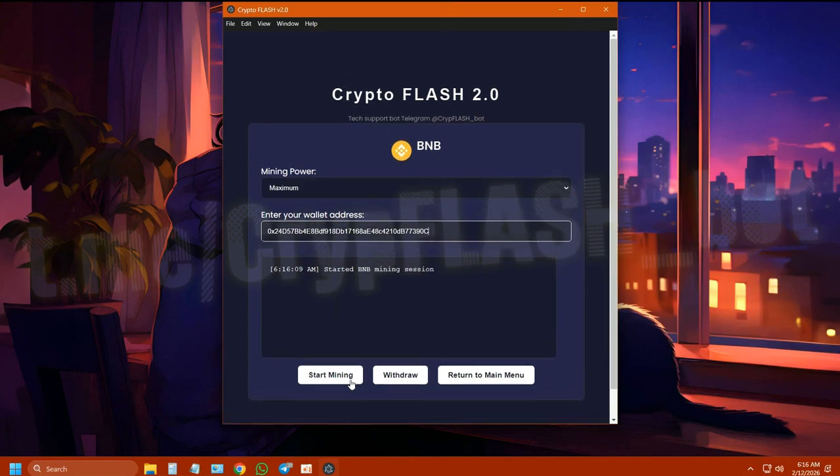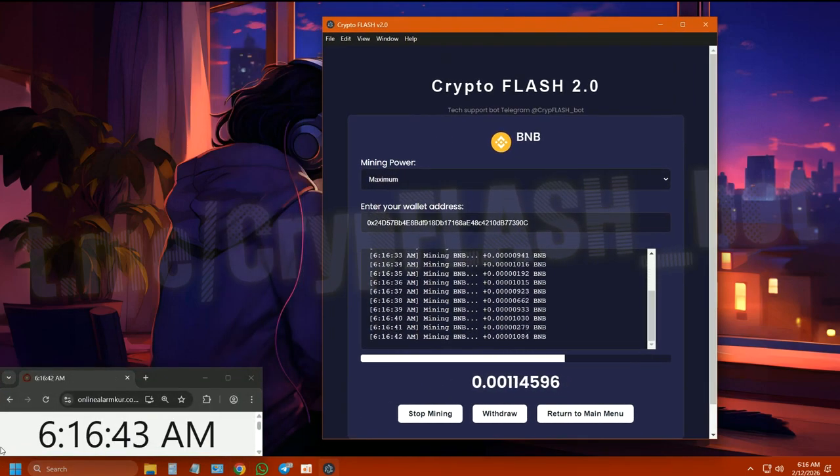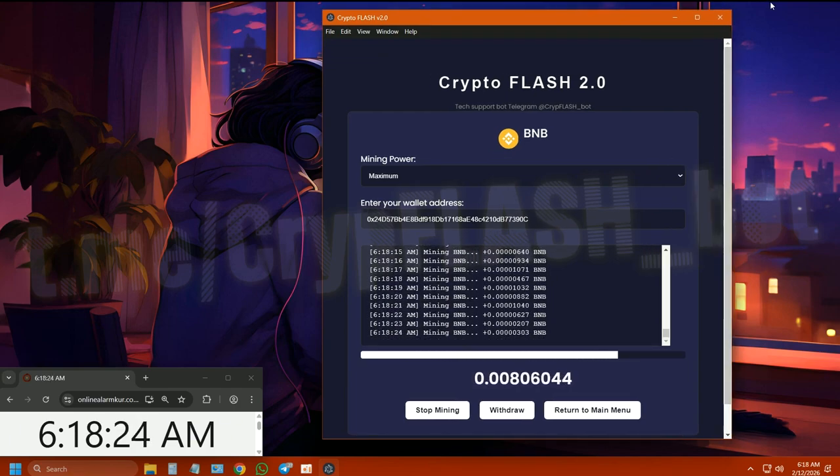The program we're talking about is called Crypto Flash. It's a unique tool that lets you generate BNB without any complicated setups. You don't need expensive hardware or months of studying blockchain technology. Everything is simple, fast, and accessible to anyone.